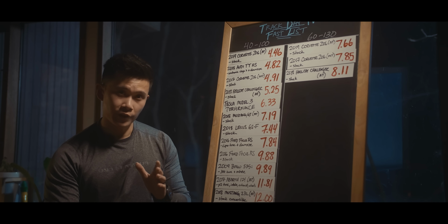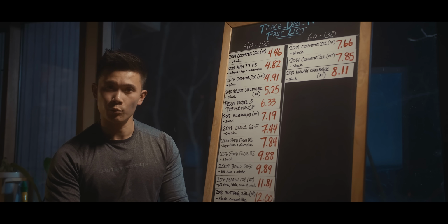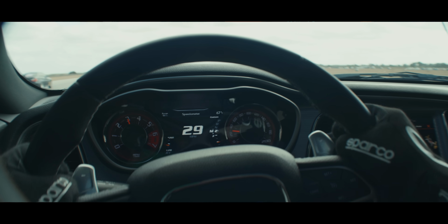Now, I think the biggest advantage here is traction. The Z06 has 335 wide rear tires, and it looks like it was able to hook pretty well off the line. On the other hand, the Hellcat has 275 wide rear tires, and I was spinning all the way up to around 40 or 50 miles per hour.